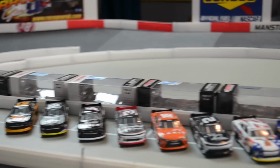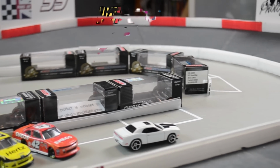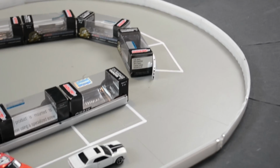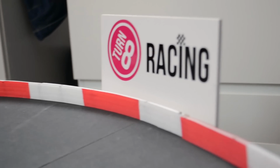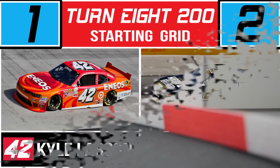Hello race fans and welcome. That sound you hear is the call to arms to a race that has been delayed but cannot be killed off, and tonight we finally get in our running of the 2015 NASCAR Turn 8 200 here from the brand new custom built Manston Raceway, an exciting half mile in the countryside of Kent built on an old airfield. It's ready to see some fighter combat tonight between the stars of the NASCAR Xfinity series, veterans, young stars alike, brought to you tonight by Turn 8 Racing, MR Photography and Race Gear UK.